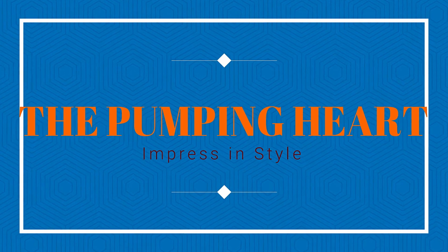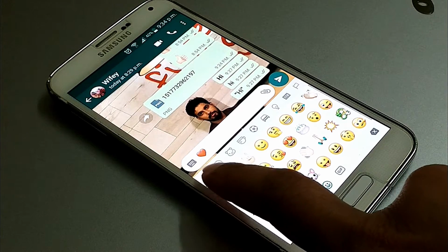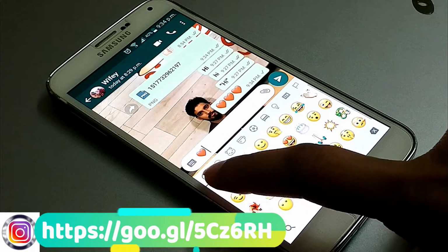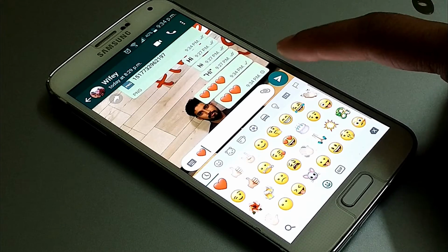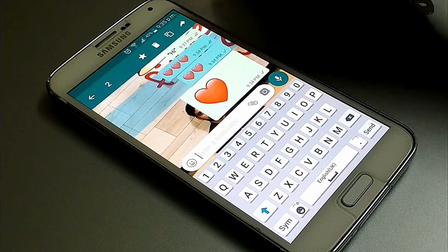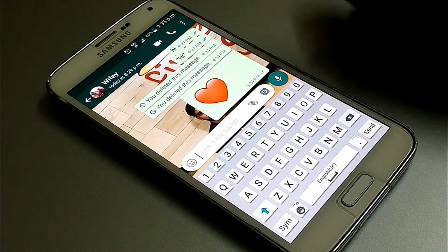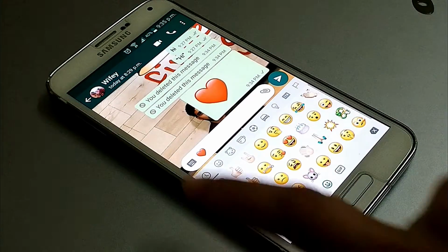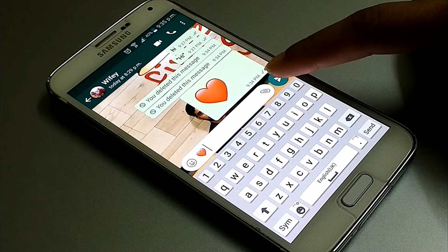Time to impress your love in style. What about sending a pumping heart for her? From emoji section, add 3 hearts, then send. Now add 2 hearts, then send. Now add single heart and send. See your heartbeats for her. Delete extra hearts if you want. Adding 1 heart and then giving it some space, text the beating heart back. I just saved your time.